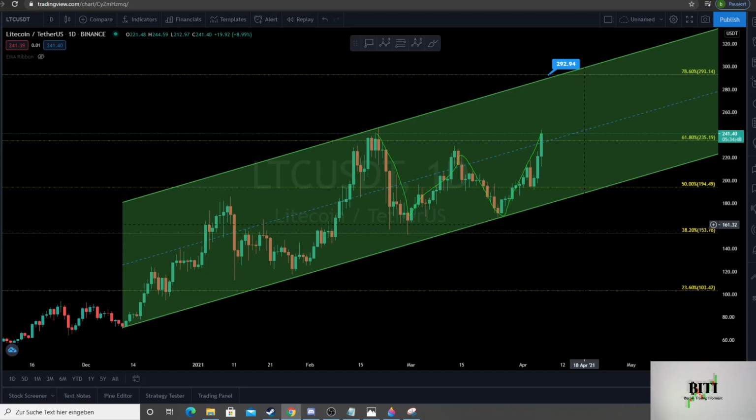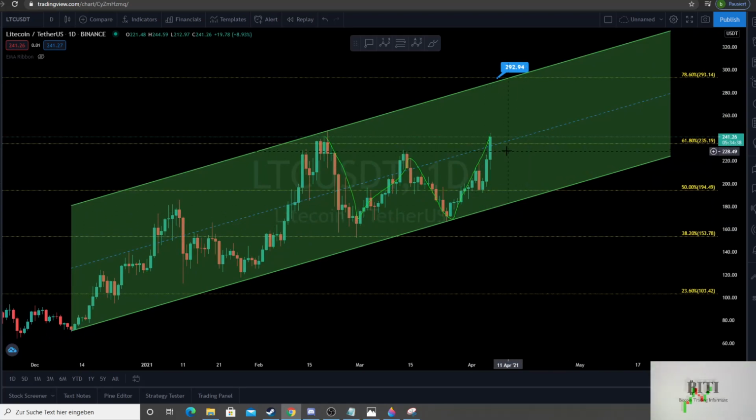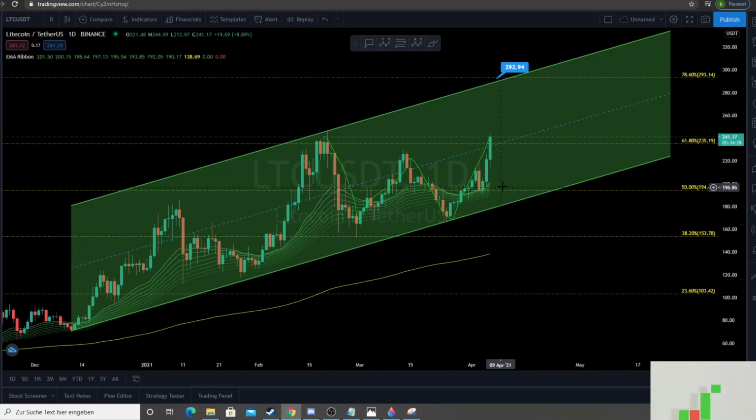So this daily candle for Litecoin is now so important for closing over the Fibonacci, over the middle line. This would be an amazing one, because this would mean it's possible to see more pump to the upside from 240 momentarily about to 292. That's the golden pocket. That's very nice, guys. Here is the EMA ribbon. The ribbon band is a nice support to the downside. EMA 200, also a very nice support to the downside.